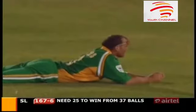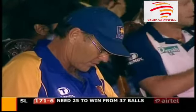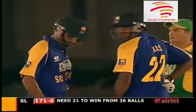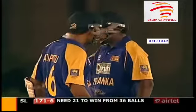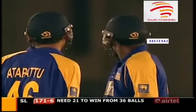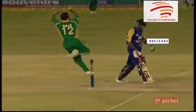Gone down, and for 4. Callis the man down there, good hands he has. I just don't think, Dino, that he picked it up quickly enough. There were cries of catch it, and he didn't really move into the ball as quickly as he might have done. 171 for 6.